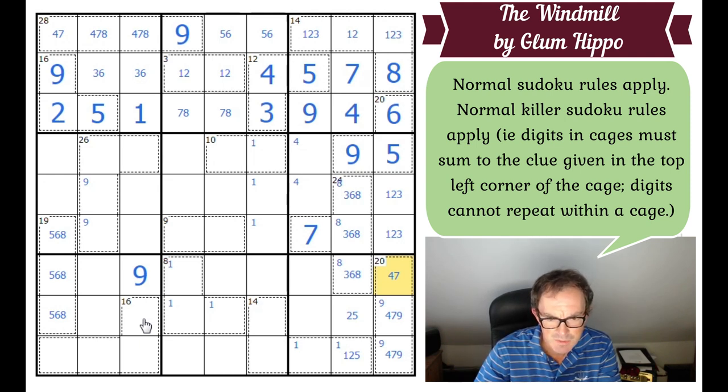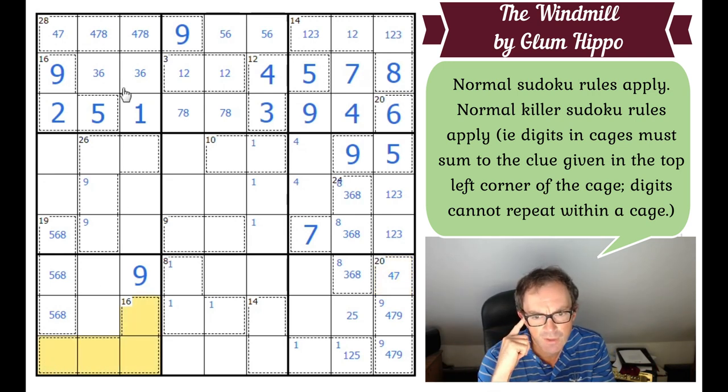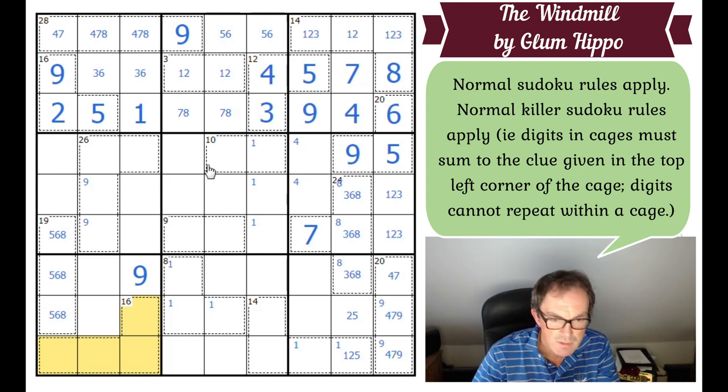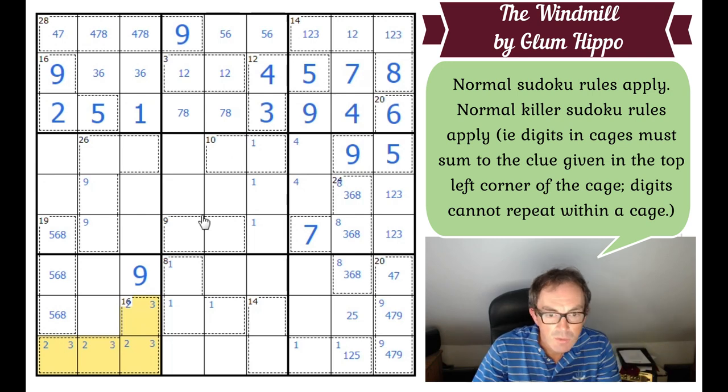There must be something we can do with this. So there's no 1 in the 16 cage. We know 2, 3, 4 and 5 would add up to 14. So, doesn't it have to have a 2 and a 3 in it? If there's not a 2, if we went 2, 4, 5, 6, that would add up to 17. So it has got a 2 and a 3 in it. Okay. So it's got 2 and 3 in it, and then we need two more cells to add up to 11, which is either 4, 7, or 5, 6.